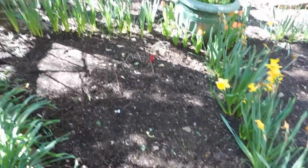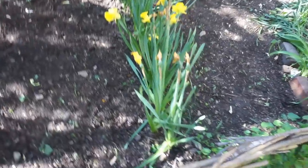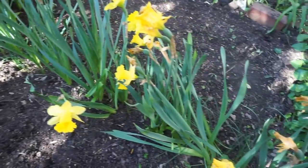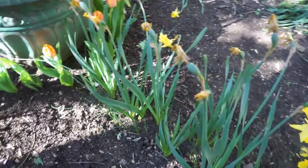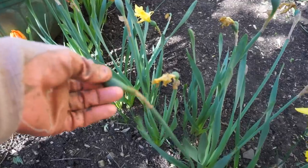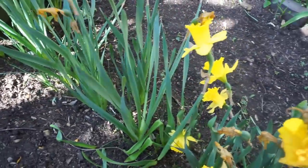And the daffodils did their job, as you can see. They made these wonderful lines for me, crisscrossing the garden, but they're just about spent, and it's almost time to cut off the tops so that they don't put all their energy into making seed. So we'll be cutting off the tops of these. And then when these leaves turn yellow, then I'll cut these all the way down to the ground.